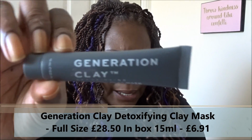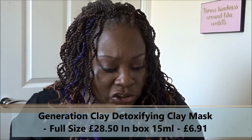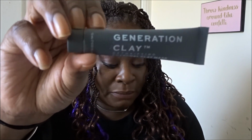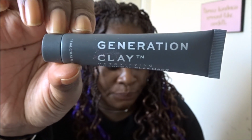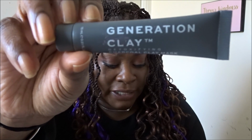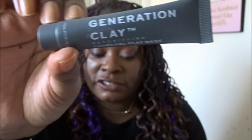So it says here, "Meet the next big thing in masking, packed with all natural activated charcoal, which works like a magnet to draw out dirt. It detoxifies, it clarifies, it boosts hydration, reduces oil and minimises the appearance of pores. Apply a thin layer, leave for 10 minutes, then rinse off and say hello to brighter, clearer skin." So there you go. So that's the first item this month, so that's all good. I'll give that a go, as you know.